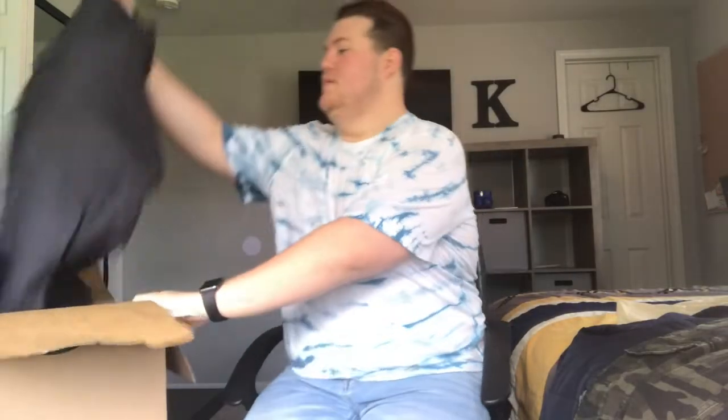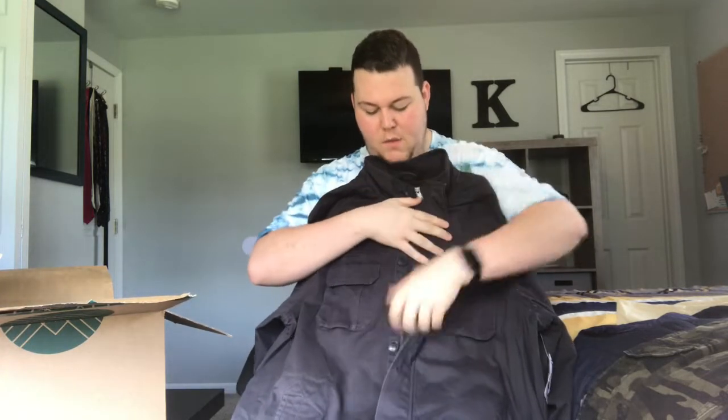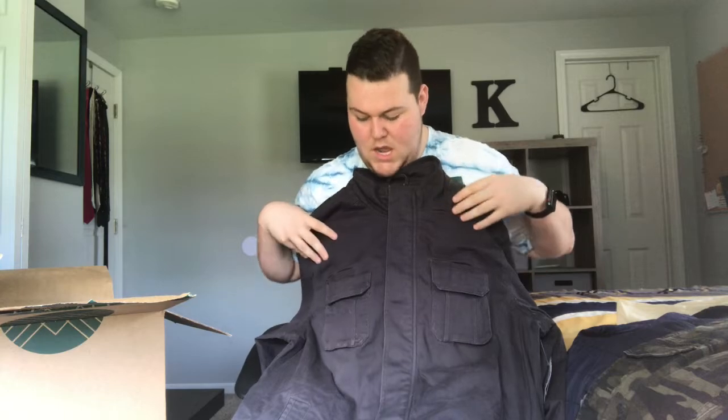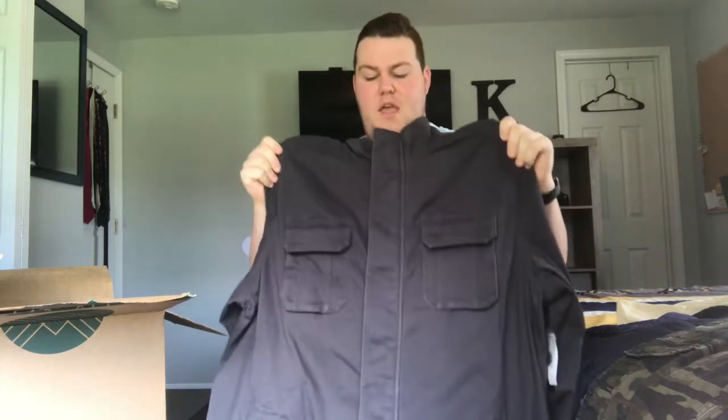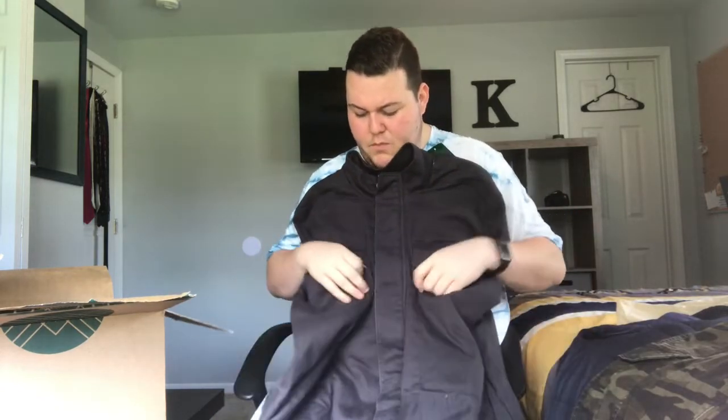Last thing, let's see. This is a military jacket. So it's kind of heavy duty. It's got some pockets up here. The zipper. Oh, it's also got buttons, so you can button it up as well after you zip it. So, you know, sometimes the zipper doesn't work. It's kind of heavy, but it looks like it would keep you warm. Might go good with the military pants or something like that. Super cool. And that's all that is in my box.